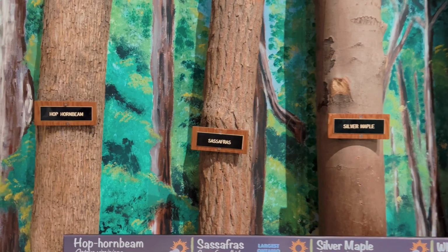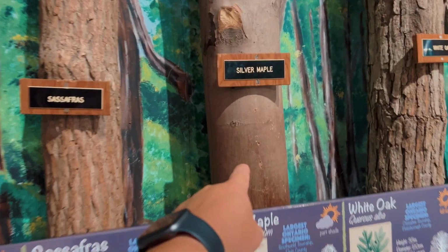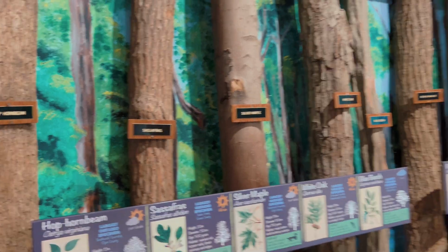Very fast. Okay, when we were on a hike, we were wondering what that tree was. Well, this is it right here. It's a silver maple. You found it? Yeah, it's a silver maple.